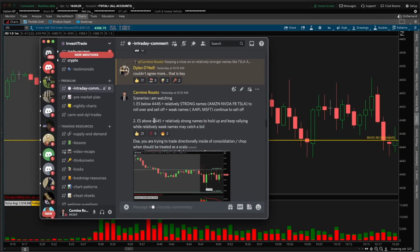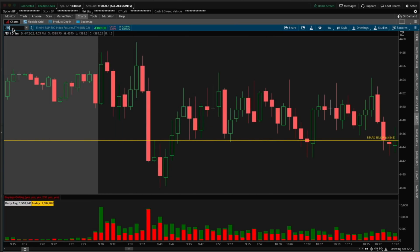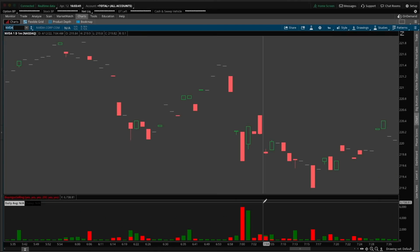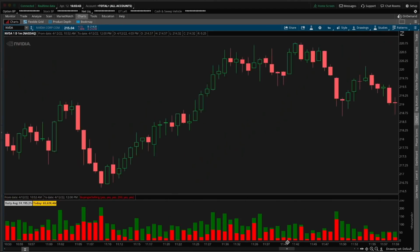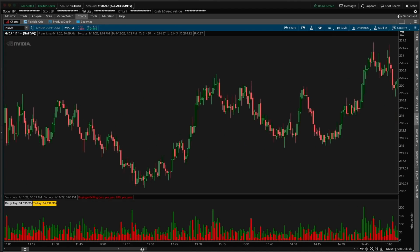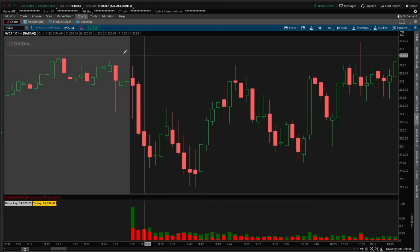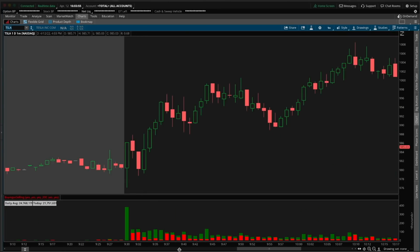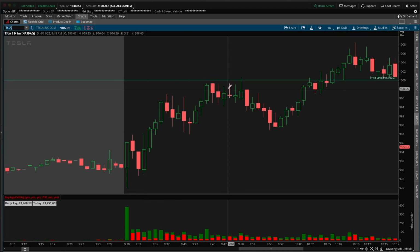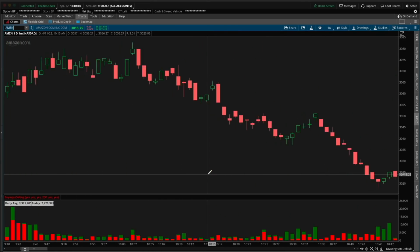And then I posted an update saying I want to see ES below 4445 and the strong names such as Amazon, Nvidia, Facebook, and Tesla. If we pull these ones up, Nvidia, keep in mind what they were doing in the first, let's just call it half hour, the market open. So in the first half hour, these names were relatively stronger. Nvidia was in an uptrend, higher highs, higher lows. Names like Tesla yesterday were rallying to the upside. Amazon was rallying to the upside.